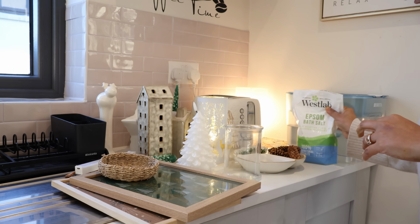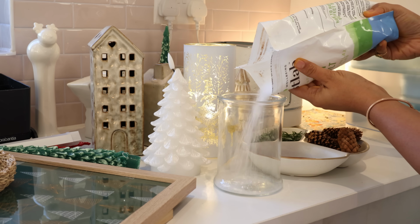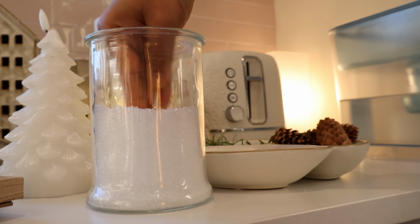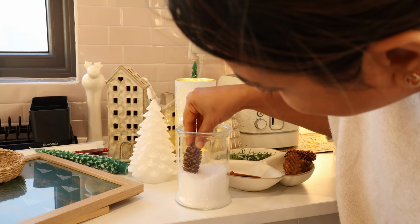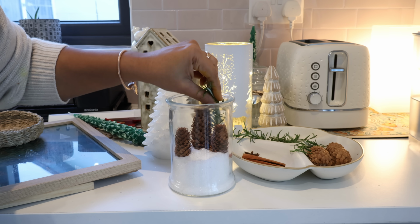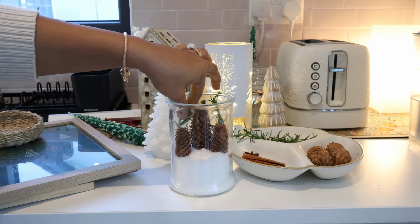Now comes my favorite part, setting up the kitchen corner. I had this empty glass container from a candle and some leftover Epsom salt lying in the bathroom along with a few pine cones. So I thought, why not make a little DIY winter globe cum potpourri using whatever natural spices I already have at home.